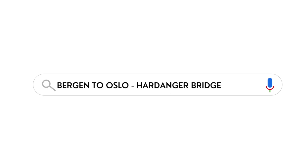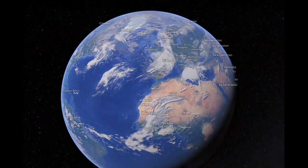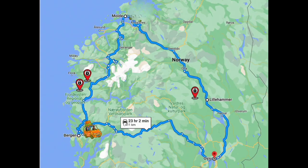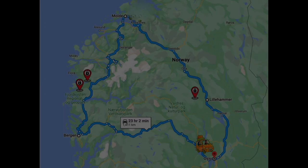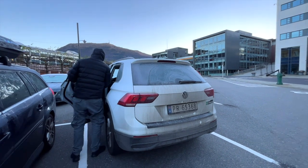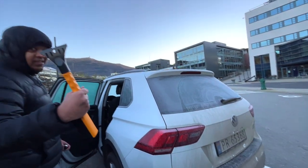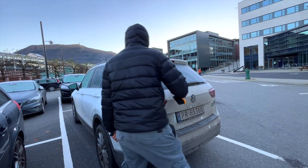In this episode of Norway Road Trip, we'll take you on an unforgettable journey from Bergen to Oslo. We have explored the breathtaking destinations and discovered new places throughout our Norway journey. Our road trip began in Oslo. Then we traveled to Lillehammer, Molde, and a few other picturesque places, including Bergen. Now, we're driving back to Oslo, where we'll conclude our Norway trip.